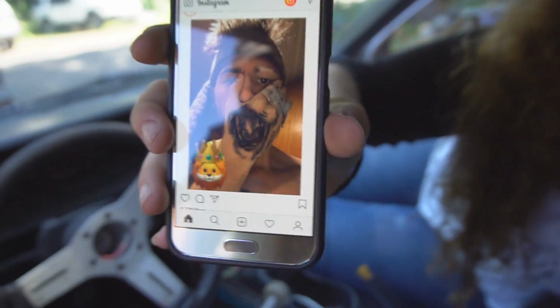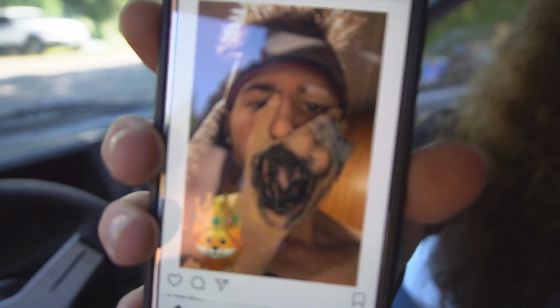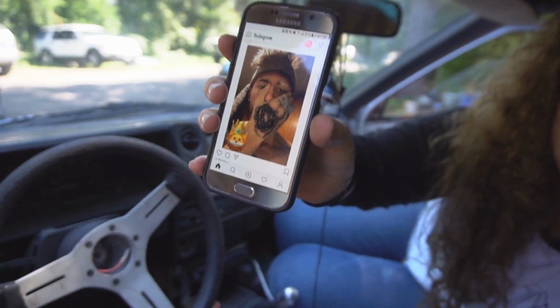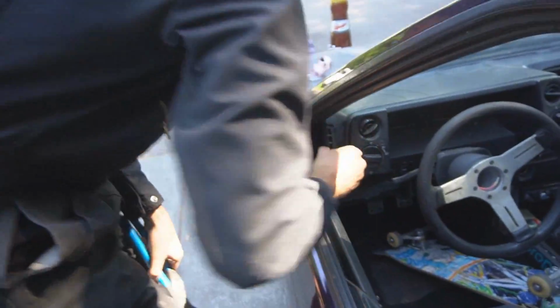What is this? I thought his hand was just really dirty at first. Oh my god. Look at the tape around his fingers. What is he doing? I don't know. Oh no, is that a tattoo? You know it's good when it starts with oh no. I probably follow more bad tattoo accounts than I do any other kind of account.